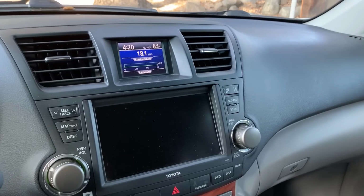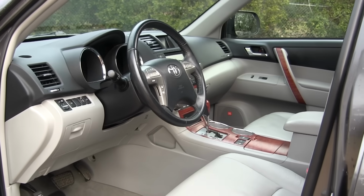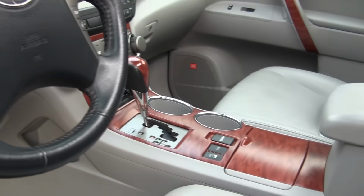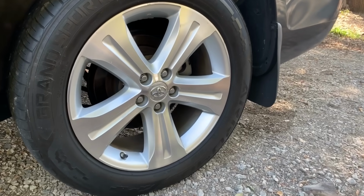And if you get the Highlander hybrid, by the way, then you're picking up the economy that this one lacks. That's probably one of the other things that I really am down on about this car. I only get about 18 miles a gallon average. That's absolutely horrible. You get the hybrid model, you can up that to maybe 27, 28 miles per gallon, which is a sizable difference. The only reason for really getting the XLE or the limited package beyond having the 6-cylinder was mostly for the leather interior, the really nice JBL stereo system, and the larger 19-inch wheels.